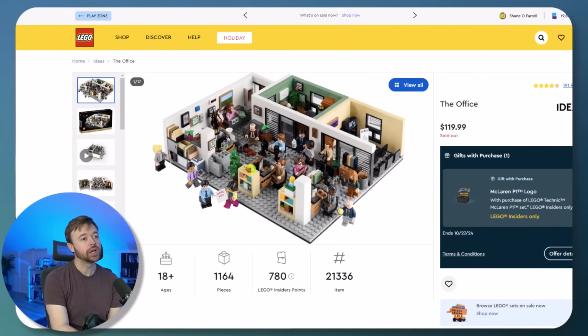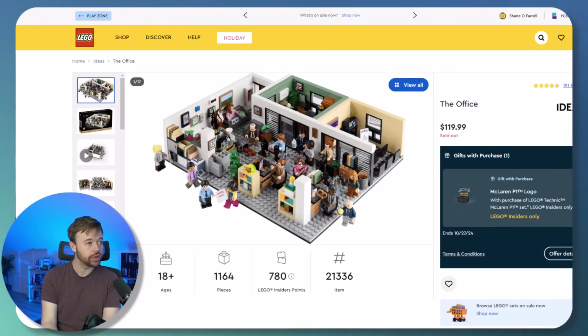Next up, we have The Office. So this is Lego Ideas The Office, $120, of course, based on the US Office TV show. $120 MSRP.